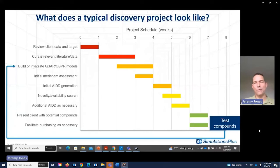Just so you can see what one of these projects looks like. Basically, when we work with one of these collaborators, we sit down with their team. We review the target, curate whatever relevant literature and data is out there to help build one of these QSAR models, or integrate them if they already have them, in the case of that big pharma company. We'll do some initial medchem assessment. We'll do our AIDD campaign, looking for novelty and availability. We'll do additional rounds of AIDD as necessary.